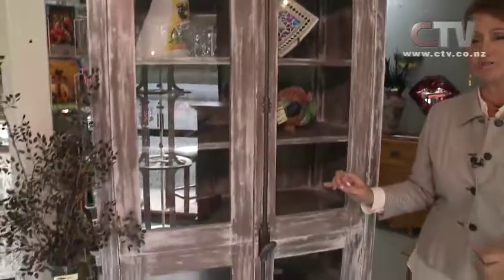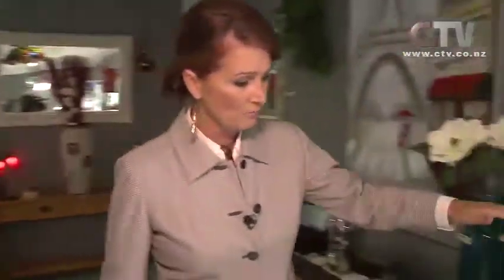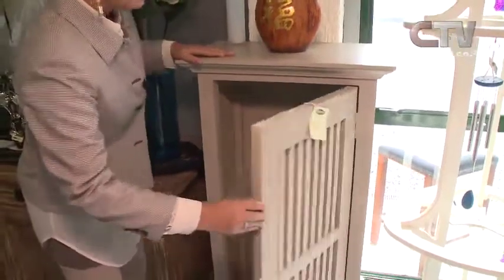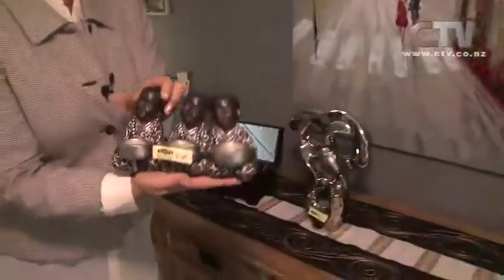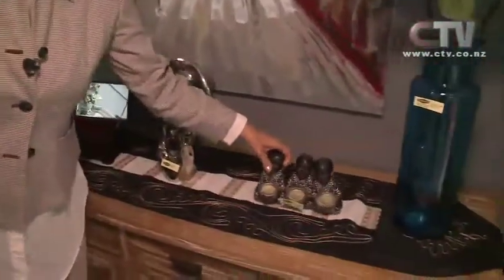So well worth coming. Prices are incredibly good out here as well. Incredibly good. I mean, this is a beautiful little piece. $420 for this. It's all beautiful handmade furniture as well. They have such a vast collection that they're actually able to, I mean, look at this. It's knickknacks as well. They have such a vast collection of beautiful big pieces of furniture.